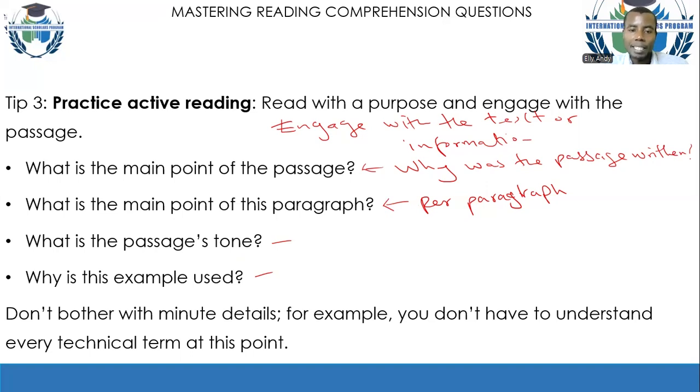So if you keep these things at the back of your mind while reading the passage, you'll find yourself actively engaging with it. And by the end of it all, you will understand much more than you would if you are only reading the passage passively. Now, this may seem like a lot of work, but it is possible, and it is what you need to do to reduce the number of times you have to read a passage for you to understand it and answer the questions that follow.